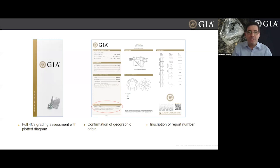There are several countries that are participating in the program. And so it still has all of the same four C's information that you get on a diamond grading report. It comes with the plotting, it comes with the weight, the color, the cut, all of the things that you would expect on a diamond grading report with that extra piece of information about the geographic origin.